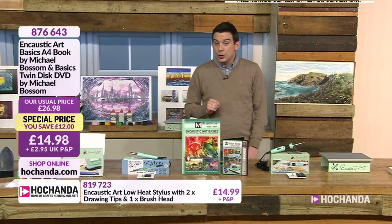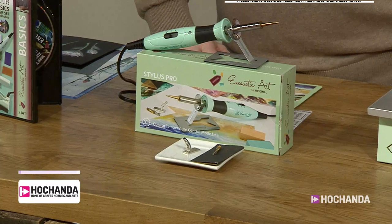Shimmying on down, you can tell I'm excited and I want to get back to demonstration. I'm speaking quicker and quicker. Stylus number two. Your second stylus is here.